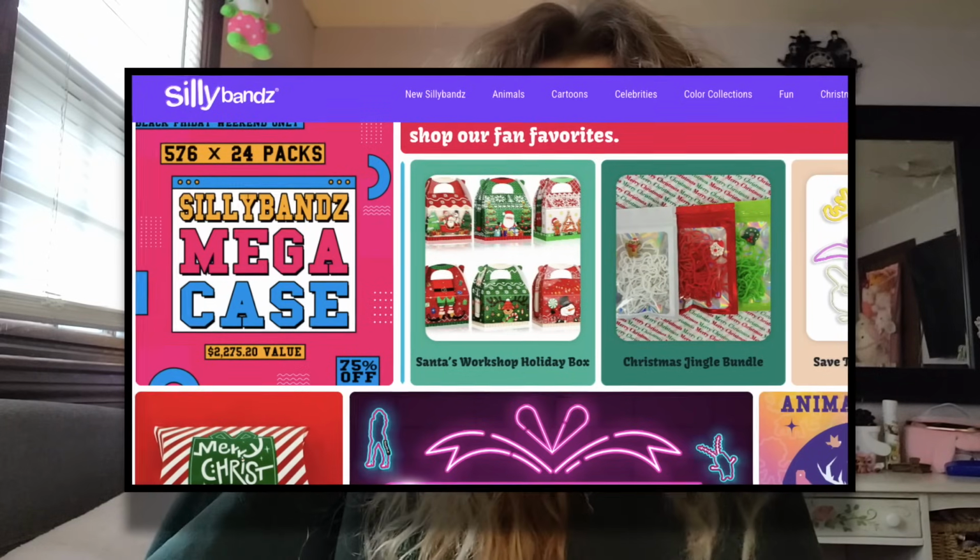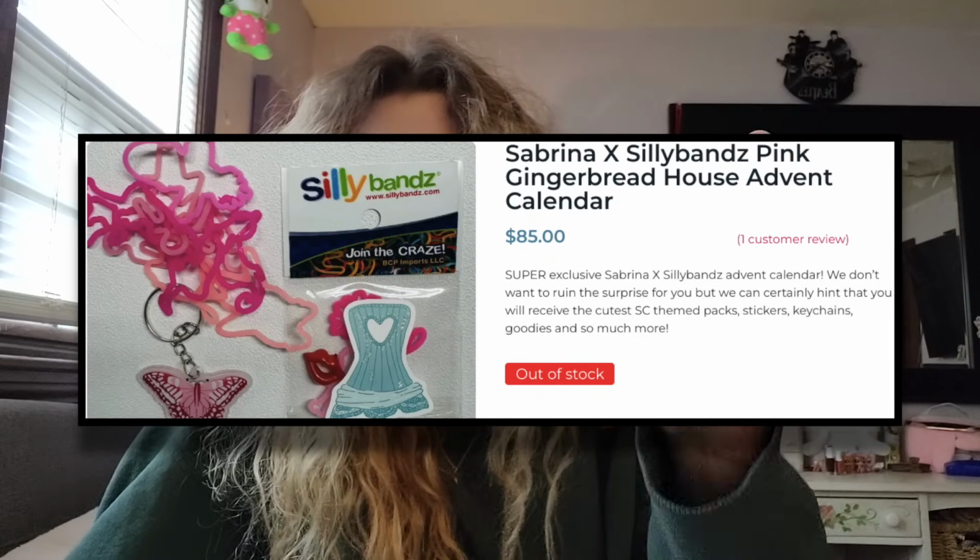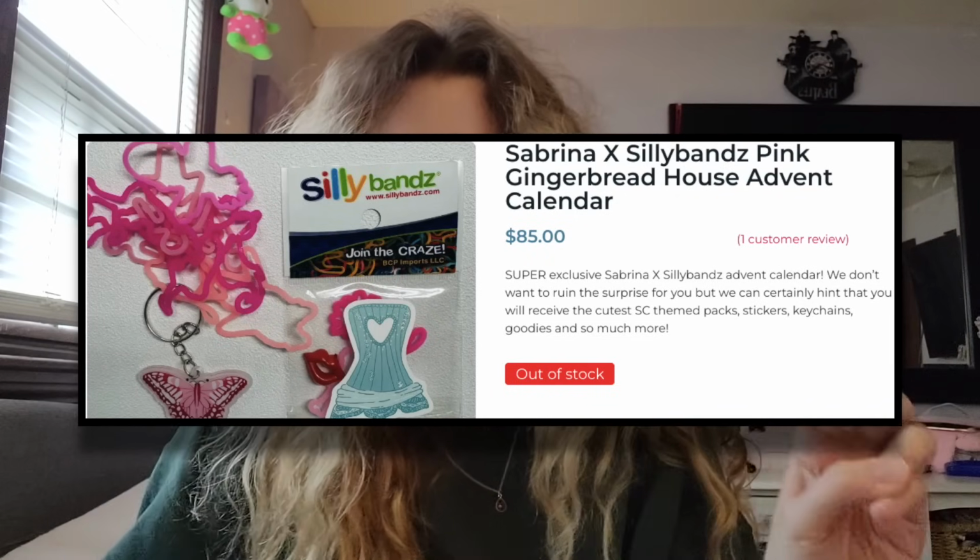Anyway, the arm injuries were pretty common at this time, so they were pretty much banned in most classrooms and probably the entire schools too. You may be surprised to hear that Silly Bandz were actually never discontinued. Despite the fad dying down pretty quickly, Silly Bandz are still being sold online, and I actually came across this exclusive Sabrina pink gingerbread advent calendar, which I'm not sure Sabrina Carpenter even knows about, since it doesn't say her full name anywhere, but it is clearly inspired by her, so not sure what's up with that, but oh well.